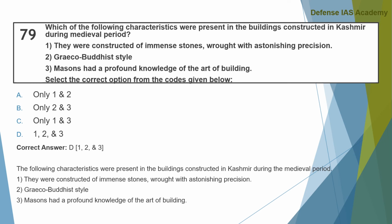Means the following characteristics were present in the buildings constructed in Kashmir mainly during the medieval period. One is they were constructed of immense stones wrought with astonishing precision. Then it had the Greco-Buddhist style, and the masons had a profound knowledge of the art of the building.